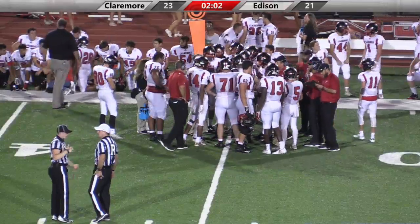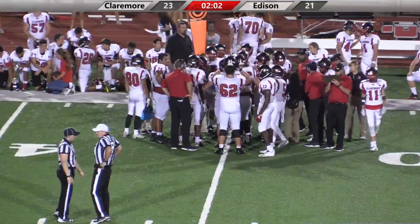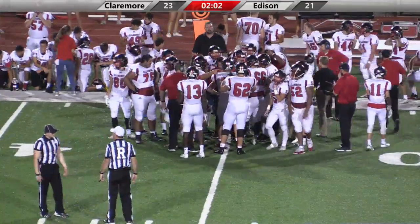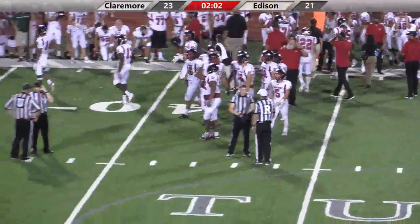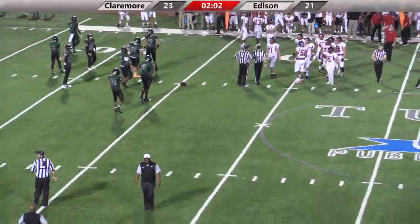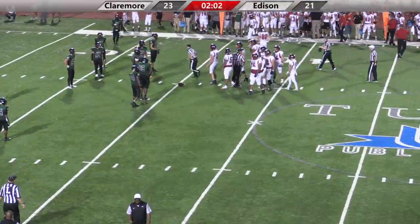It'll bring up second down and 1. Once the players get off the field, they will wind the clock and it will start. Zebras should have close to 25 seconds on the play clock, don't you think, Coach? Is that how that works? Yes, they should start it and wind it here unless Edison chooses to take a timeout. The Edison player, Wyatt Ellis, is going off under his own power.